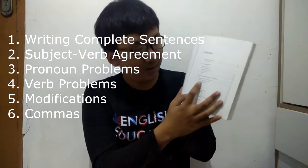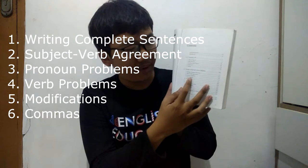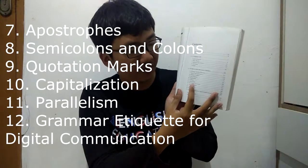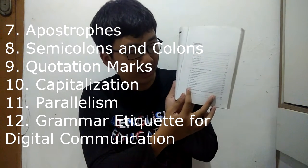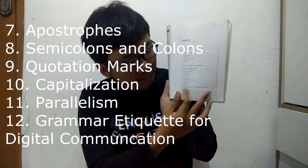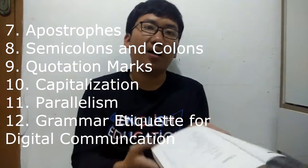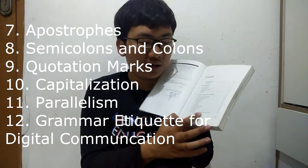Some of them here are writing complete sentences, subject-verb agreement, pronoun problems, verb problems, modification, commas, apostrophes, semicolons and colons, quotation marks, capitalization, parallelism, and there's also one part in here that I personally like. There is a grammar etiquette for digital communication.